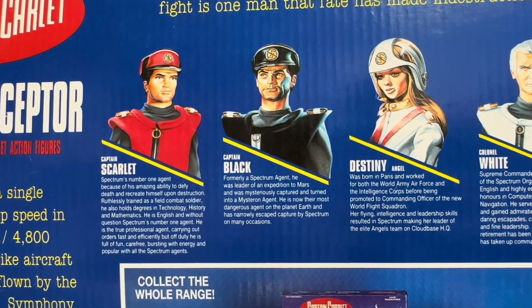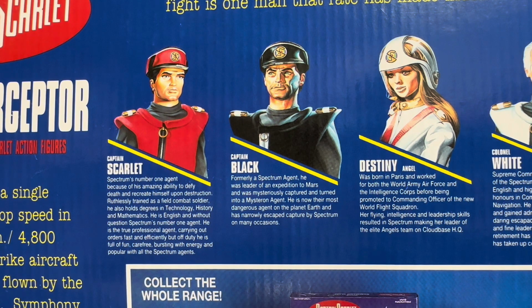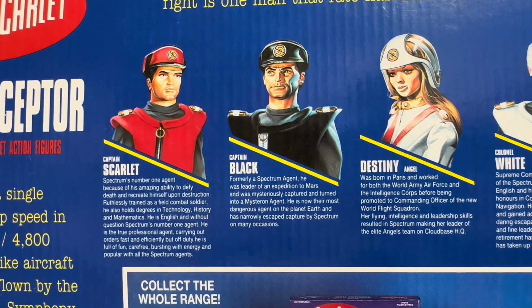Captain Black, formerly Spectrum's agent. He was leader of an expedition to Mars and was mysteriously captured and turned into a Mysteron agent. He is now their most dangerous agent on the planet Earth and has narrowly escaped capture by Spectrum on many occasions.